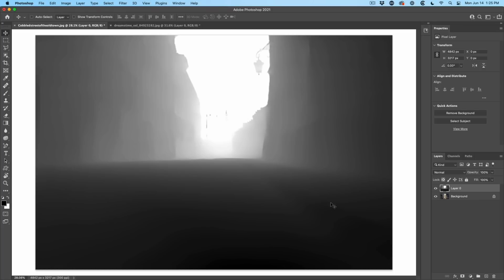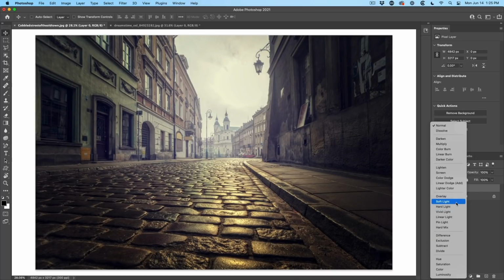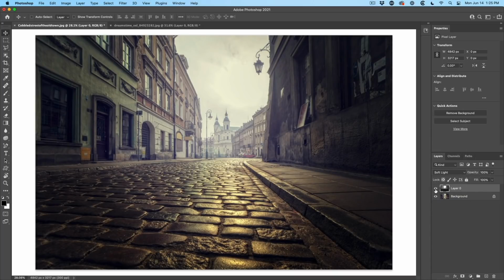And here's our depth map. And, of course, you could also use it for other things. Throw that into soft light blending mode. Notice you can create a little bit more depth to a photo just doing that with the lighting. So you can use it for a lot of different things other than just applying it with that blur.